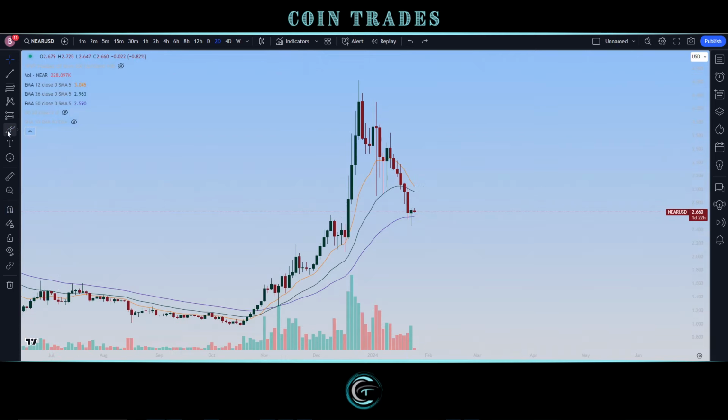Now, like we mentioned, we are still very much in a daily downtrend, so we're not expecting, like we said, to come up and see new all-time highs or trend highs here, but we are expecting a little bit more of an oversold bounce, which does make this more of an appealing trade opportunity.